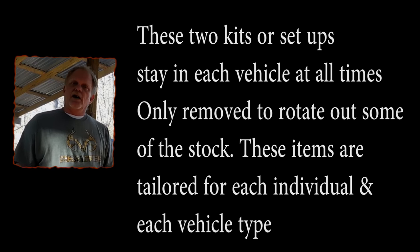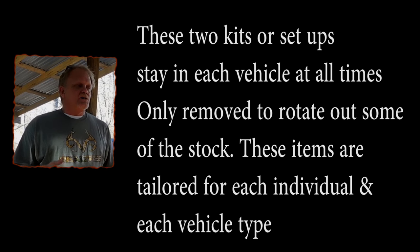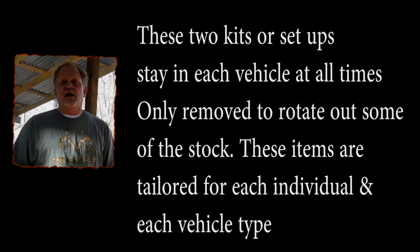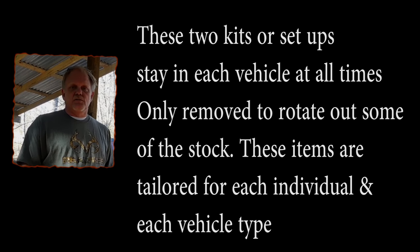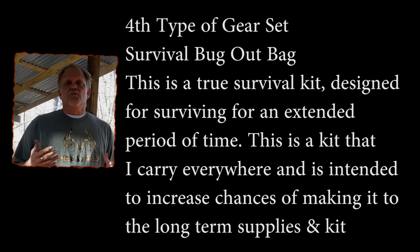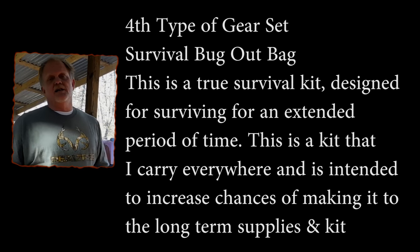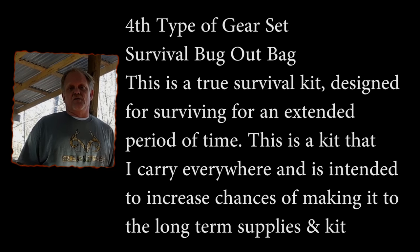We're going to look at the contents of one of those bags. The everyday carry items in the first two categories, the vehicle bag and the bag I keep in my vehicle, the vehicle kit, these are items that stay there all the time. I rotate out the food and water, but other than that, they stay there all of the time. The next category is what I call my true bug out bag. This is a bag that I take everywhere I go. No matter which vehicle I'm driving, I carry this bag along with me also.